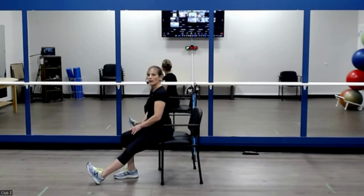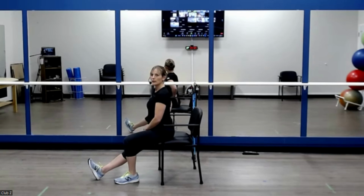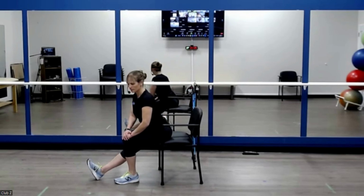And let's switch sides. Come on up. Nice and tall again. We want to make sure we're not slouching through the lower back. Left knee is straight here. Tip from the hip. Hold there. Again, maybe supporting yourself on the other side.